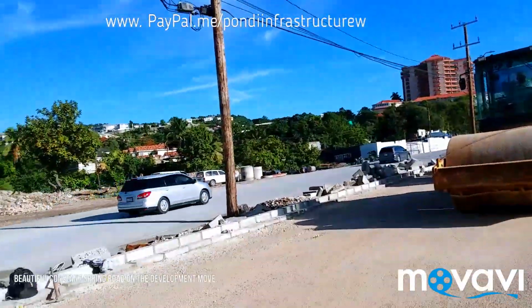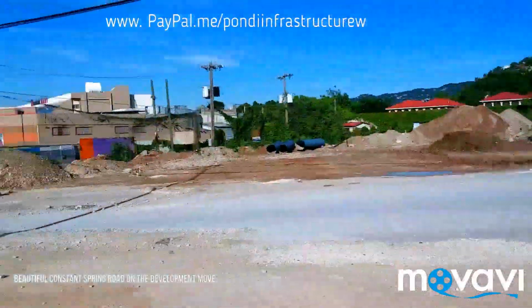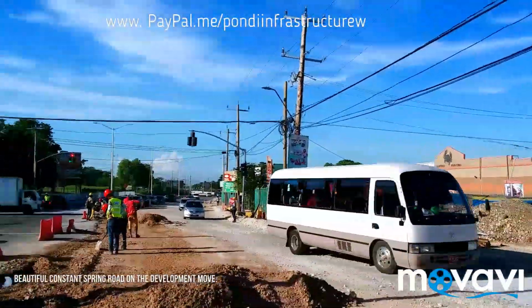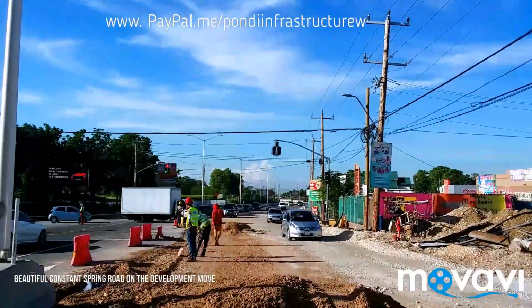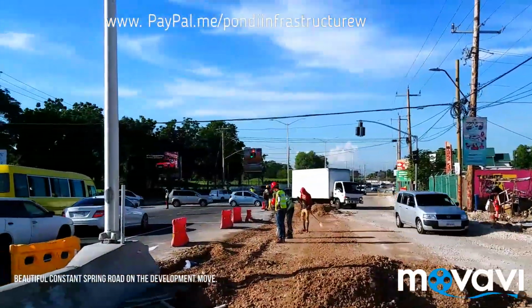Yeah, so the temporary road over this way, see them using it right now. I don't know what they will do with it, if they will abandon it. But as you can look straight down on the road, you can see how nice the road looks, man. What a sweet look, man.